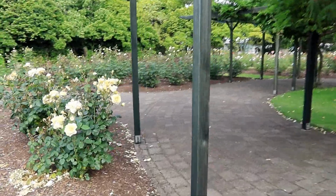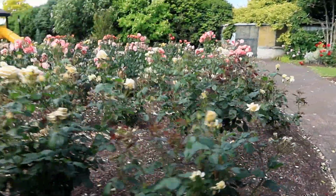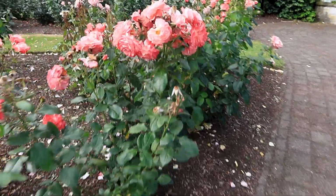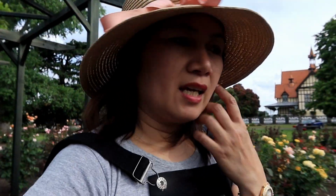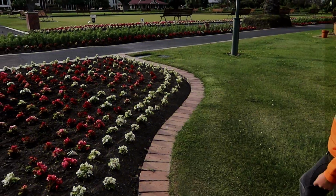Okay, one more turn. I think the pink ones are the ones in full bloom. Yeah, the pink ones are quite big. I'm turning around. It feels so good. Daming bulaklak around. From a distance you can tell.